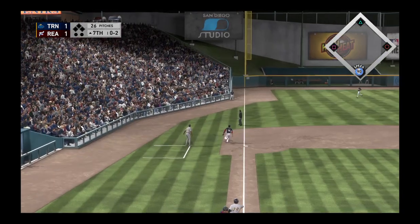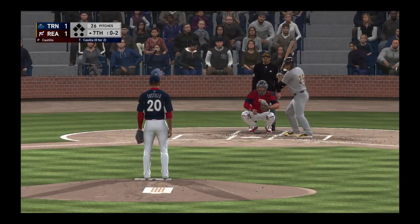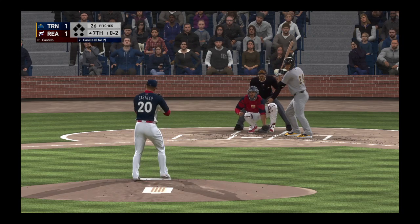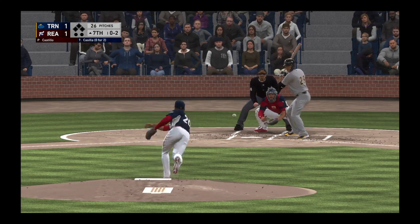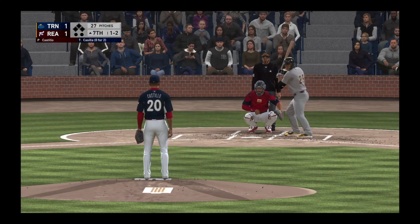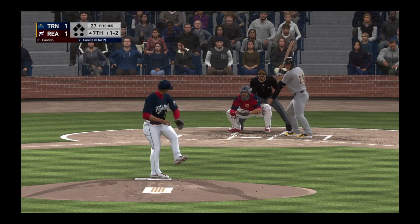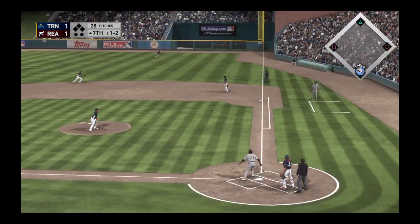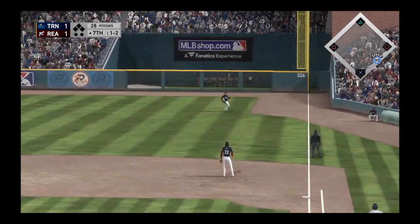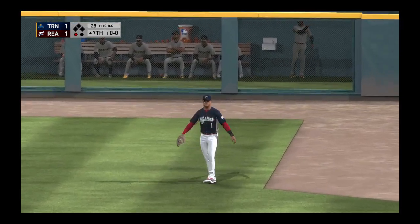Grounded down the third baseline, but this will get foul for strike 2. That's the splitter there, but it misses. 1-2. Hit the other way out toward right field. Moving under it, Nieto makes the play, 1 away.